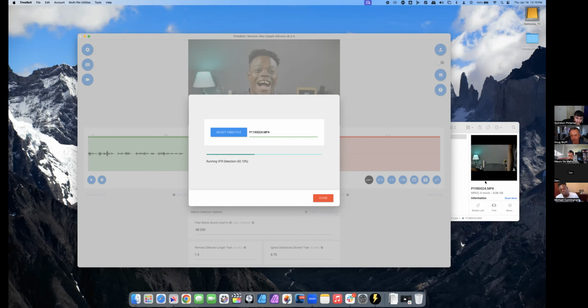Once he knows that this is variable frame rate, he can either fix it on the camera end and find out why he's recording variable frame rate files out of his camera. If it's a settings thing, there are lots of different camera types. Or he can leave it the exact same way and know that after he's done recording, he wants to throw it into TimeBolt's converter to re-encode it at a constant frame rate. So this is just a way to check sanity. It'll be done here in a bit.